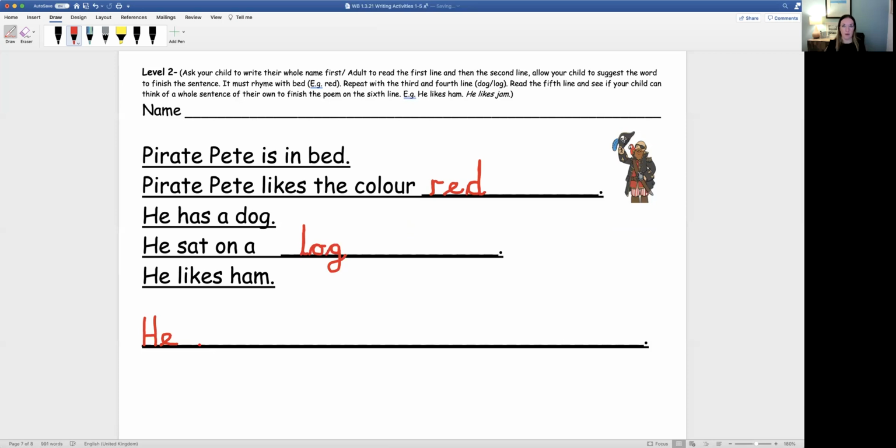So my L for likes is going to be nice and tall. And I remember how to do likes because I say L, I, K, likes. So I'm going to do my big tall L, and my I is going to be half the size of that. Stroke the small giraffe up and a little dot at the top. My K is going to be nice and tall. Stroke the tall giraffe up, back down, around and kick, flick. That's how we do it.